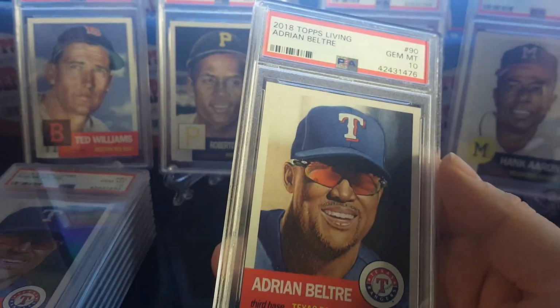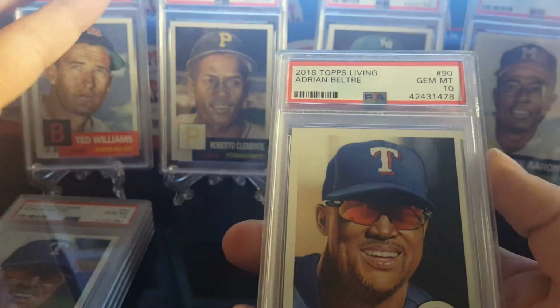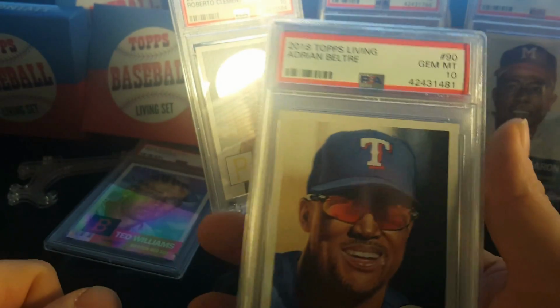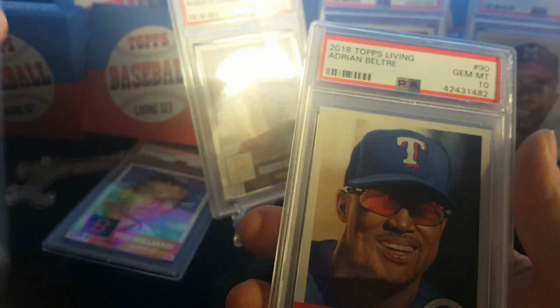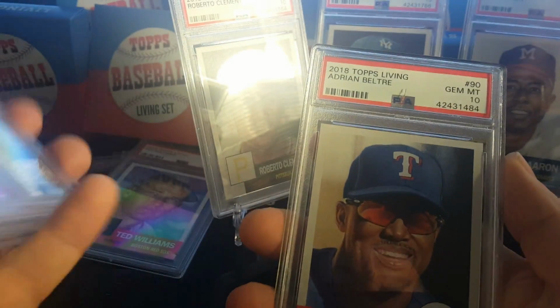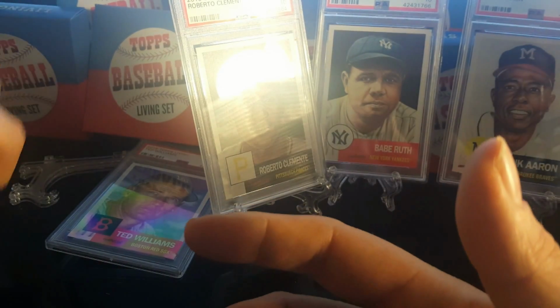Beltre, back to Beltre, good, 10. I like when we switch back to players I'm getting 10s on. So there's another Beltre. Another. Right. It's that time. It's time to call it. Look at that. Ended on a strong note. More 10s. Sweet. Did I look at these already?